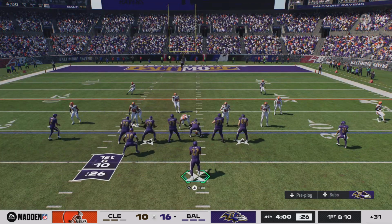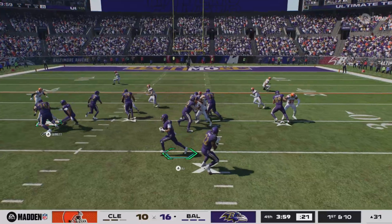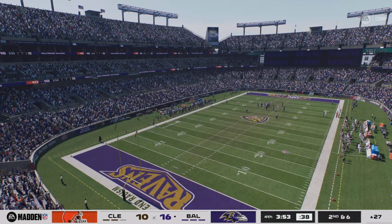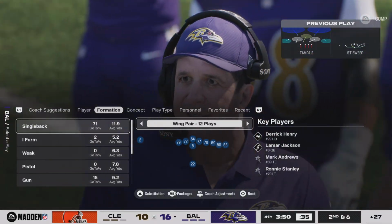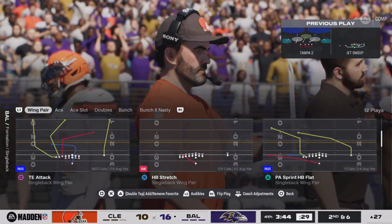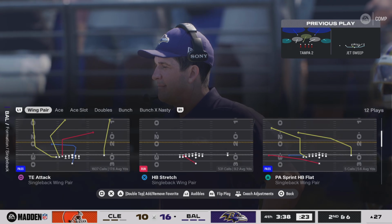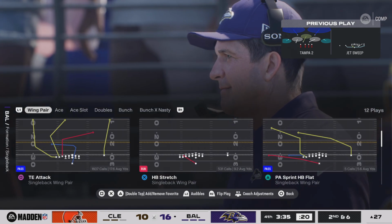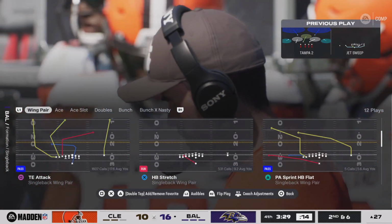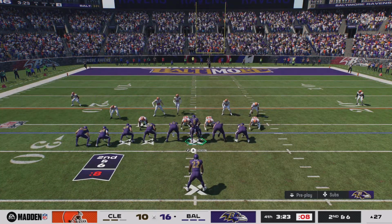A fresh set of downs to work with. It is 1st down and 10. Jackson going to give it up on a pop pass. It'll be taken down rather swiftly after a gain of just 3. Ball on the 27. Here's 2nd and 6.